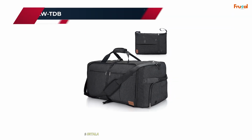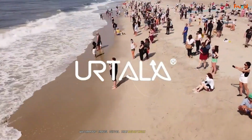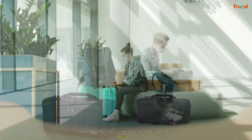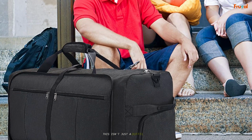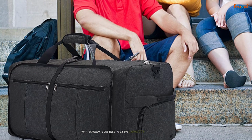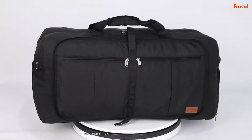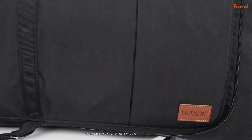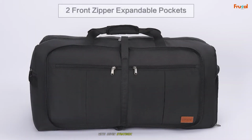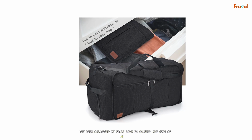1. Urtala KW-TDB. This is a game-changing collapsible waterproof travel duffel that redefines what's possible in bag design. This isn't just a duffel bag, it's an engineering achievement that somehow combines massive capacity with incredible portability. The Urtala offers up to 120 liters of storage space with 7 strategic compartments, yet when collapsed, it folds down to roughly the size of a book.